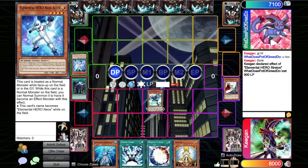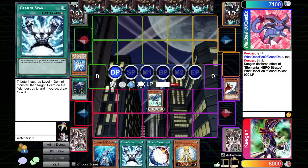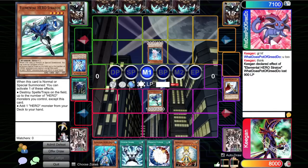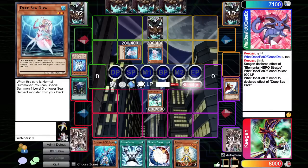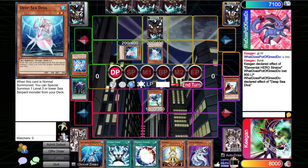I'm not sure if this is better than getting an Alias to get our Spark online, but we have 6 copies of Alias. We're very likely to draw into it. And if we have a Call of the Haunted, it's kind of like a 7th copy. Oh, they're playing Deep Sea Diva. That's pretty good. No cap, that's pretty good. Oh, but they're just playing the Divas. Interesting. Okay. Very interesting. If that's Mirror Force, why wouldn't they set it alongside the Solemn, though?